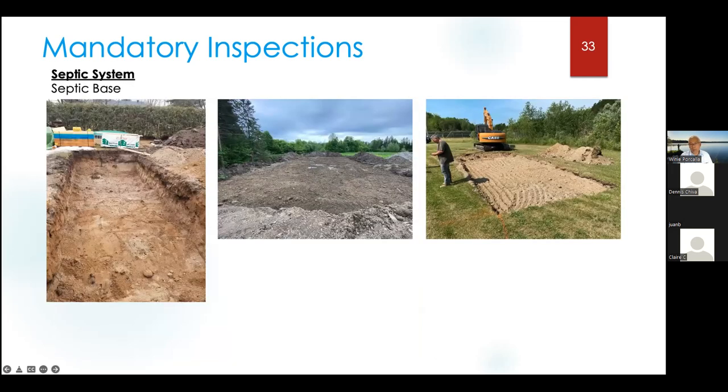So the next inspection for septic is the septic base inspection. This is for the bed. So here, this is the in-ground bed. They excavate, they scarify the soil. For a raised bed, konti lang is scarified nila. And they're putting on top the raised bed.